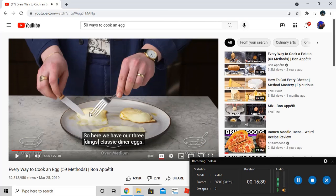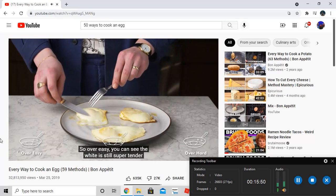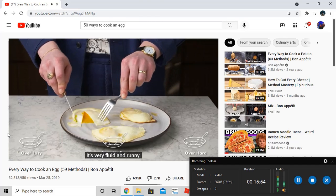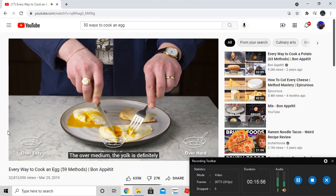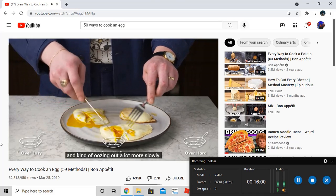Okay, let me tell you, when he cuts it, it's going to look really cool. I know, but you can't see the yolk, so it looks even better. So over easy, you can see the white is still super tender, and the yolk is barely cooked. And runny. That is cool looking. It's thicker, and it's oozing out a lot more slowly.